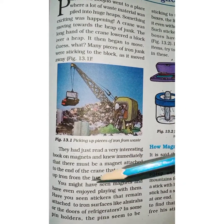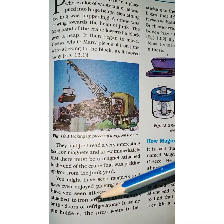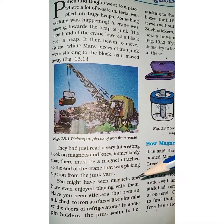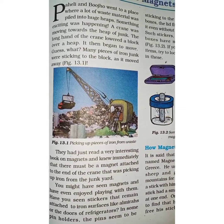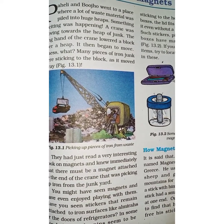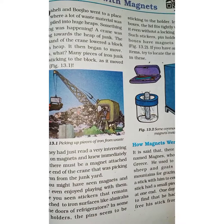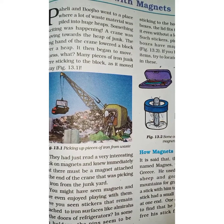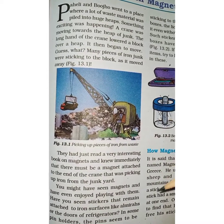You might have seen magnets and enjoyed playing with them. Have you seen stickers that remain attached to iron surfaces, like almirahs or the doors of refrigerators? You have so many toys made up of magnets, and there are stickers made up of magnets. Behind those toy cartoons on the stickers there will be magnets. Whenever you take those stickers near the almirah or the refrigerator, they get attracted towards it because they have a magnet behind them.